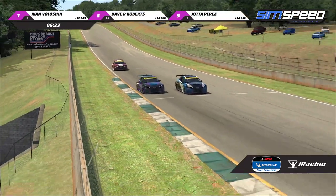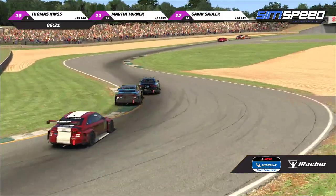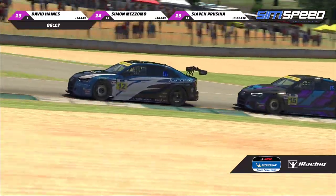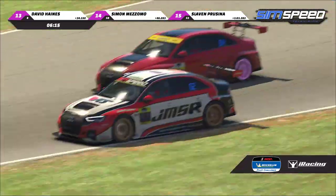Now, up into the fifth position, possibly. Tell you what, with 6 minutes to go, with the three battling up ahead, I wouldn't be surprised if Mitch McLeod even finishes second.